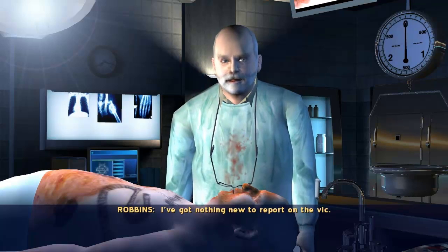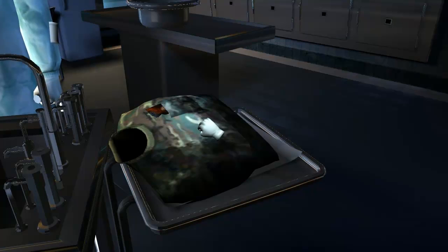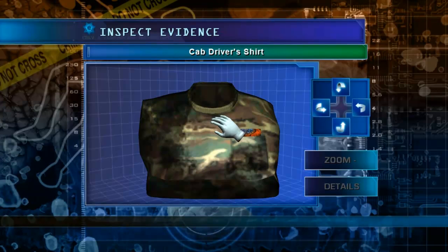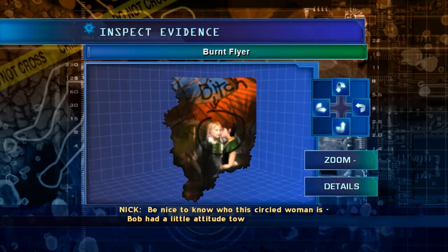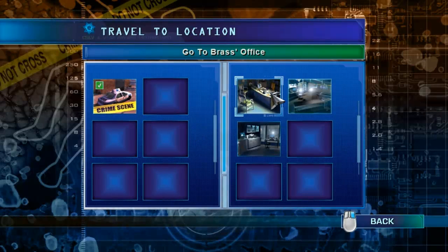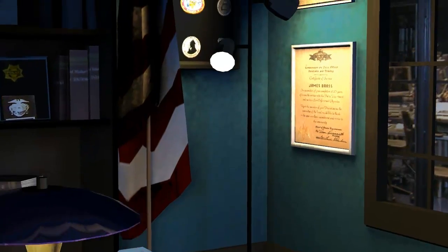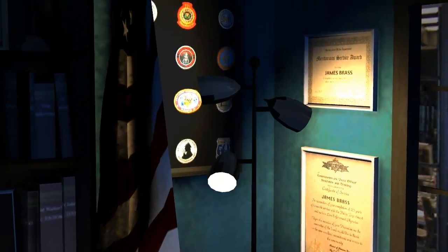I've got nothing new to report on the Vic. Be nice to know who this circled woman is. Papa had a little attitude towards her, it seems. Hey, what's up?